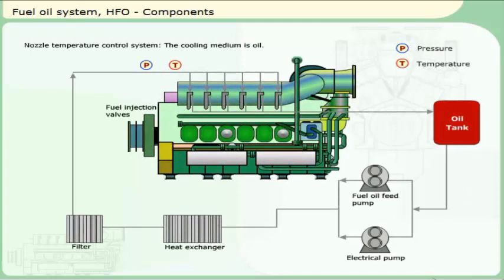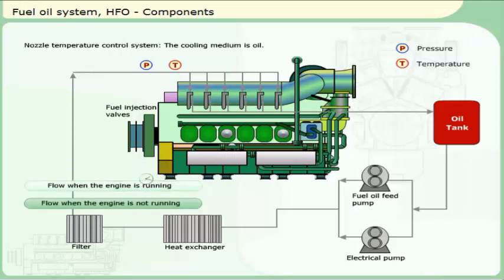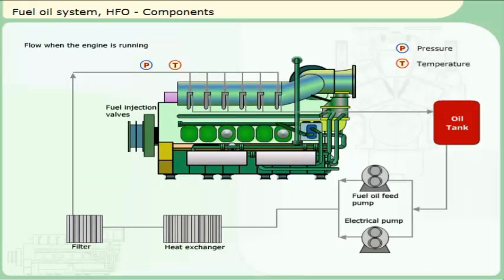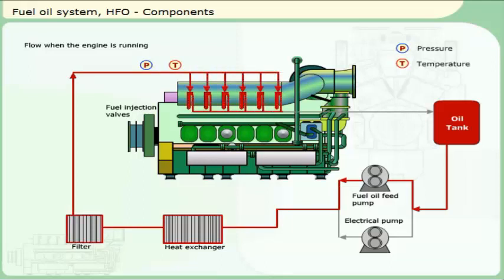The cooling medium in the nozzle temperature control system is oil. The nozzle coolant has to be circulated also when the engine is running on diesel oil. The coolant temperature must be kept within the prescribed limits. Too low temperature may cause corrosion on the nozzles.